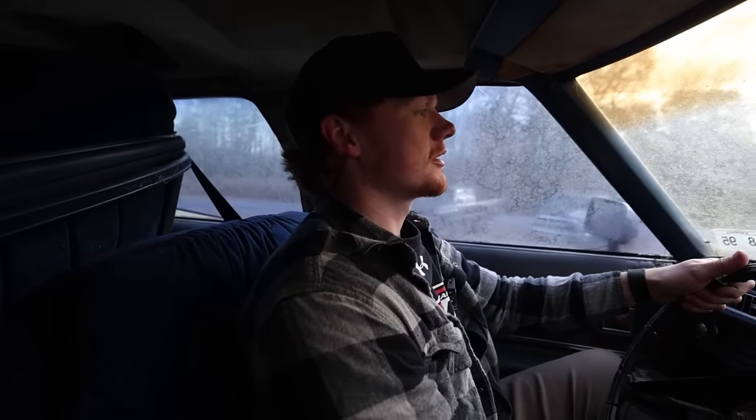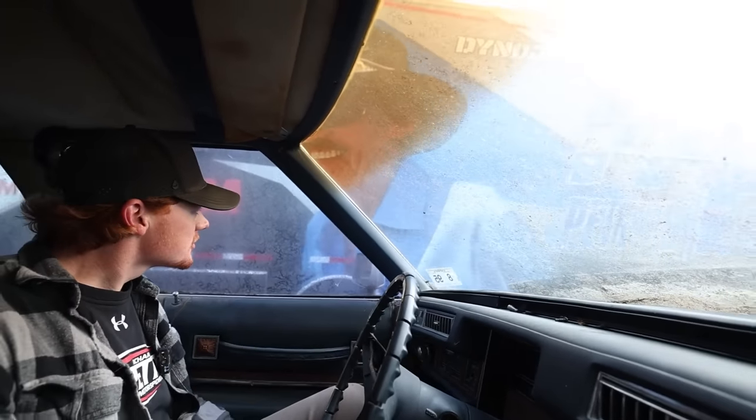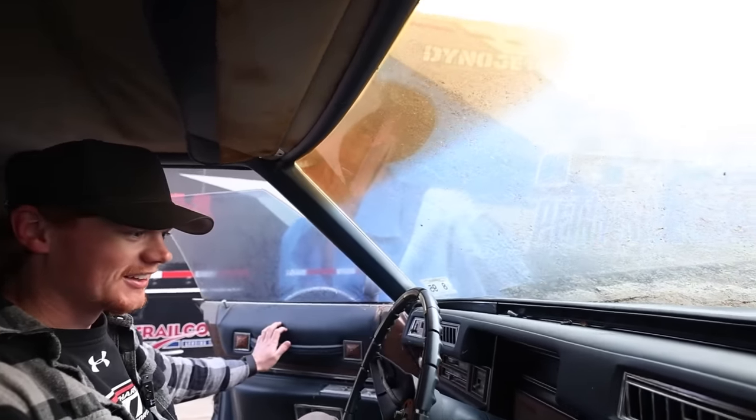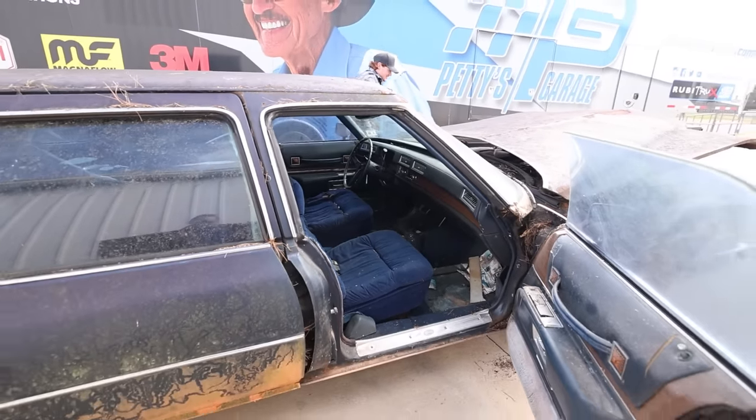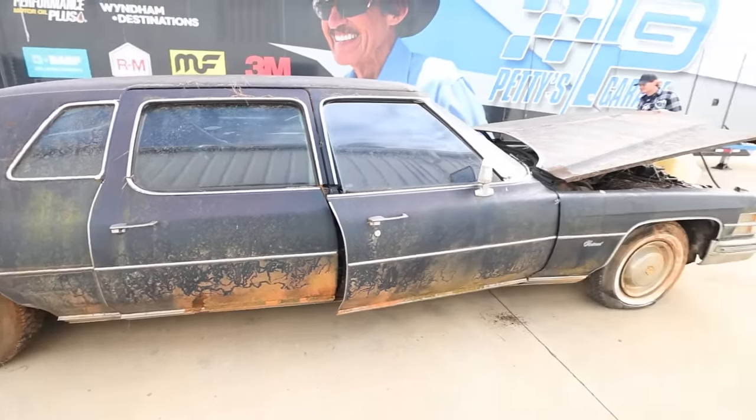Here we go. This thing stops real quick. Don't have no brakes on it. I know. Look at that. Water hose is right there. Perfect spot. Right here, Grandpa's watching. Hey, Grandpa. Look at this beauty. Nice.